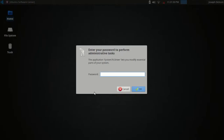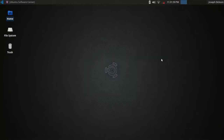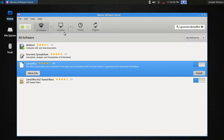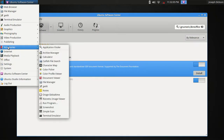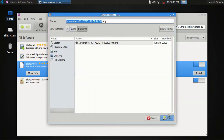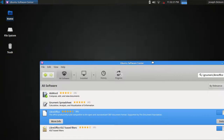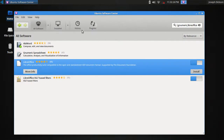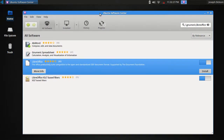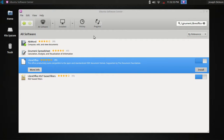Now I tried to install the System76 drivers on my laptop a few minutes ago, and because it's not yet the 13.04 official release, System76 has not released the new drivers just yet. But everything's working really smoothly, and I think we're going to find that this is going to be a really solid distribution, and perhaps a good upgrade if maybe you want to try an XFCE desktop.